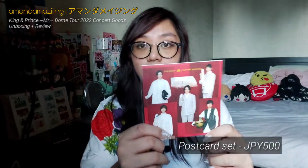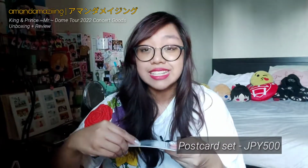Yeah. Next, let's move on to the postcards. So I also got the postcards. Still haven't checked these out yet, so I'm going to be opening them. So loud. Opening them right now.